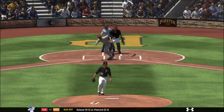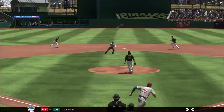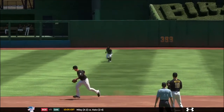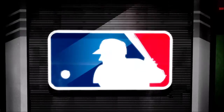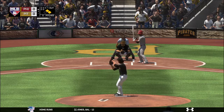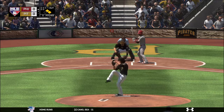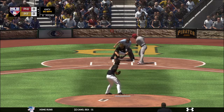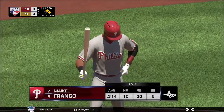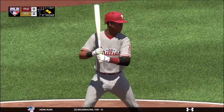Maikel Franco will be the batter. He's batting .314 this season. He had been on a cold streak in the past few games, but has got his average back up in the .300s. Here's a pitch to Franco, which is low for a ball. 1 ball and no strikes. Franco has 10 home runs, 30 RBIs, 8 stolen bases on the year.